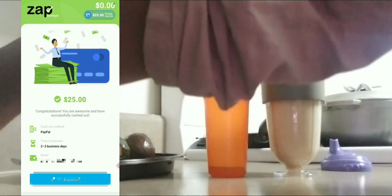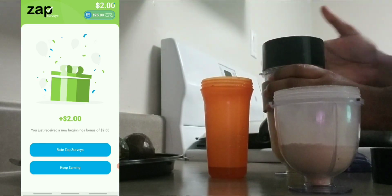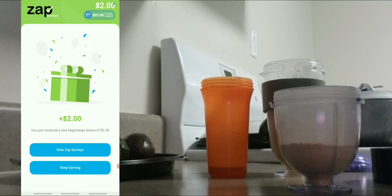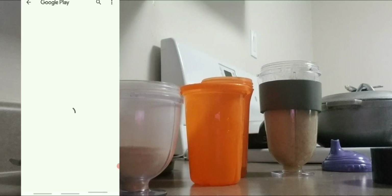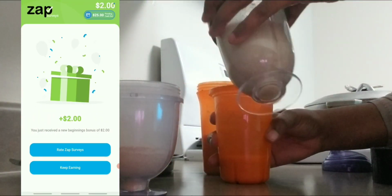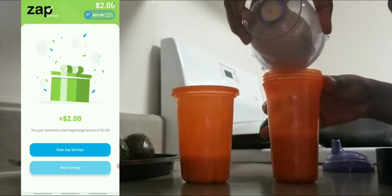We have a surprise for you, so I'm just gonna click the surprise and see what it is. They gave me $2. What they say is you just received a new beginning bonus of $2. So that's good. They say you can rate the Zap Survey app, or you can just keep earning. So what I'm gonna do is just keep earning.